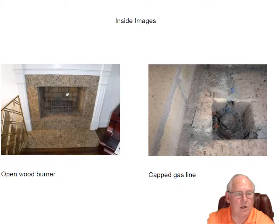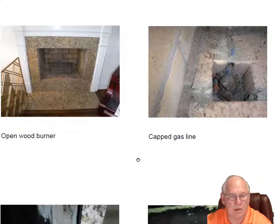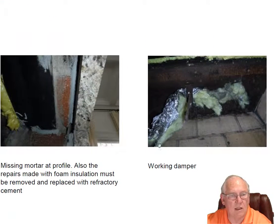My recommendation here is going to be to use vent-free gas logs in here. It appears like there's already a gas line that's capped in there, so if that's a good one, well, that gets you halfway home.